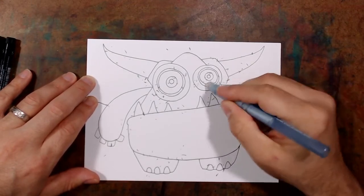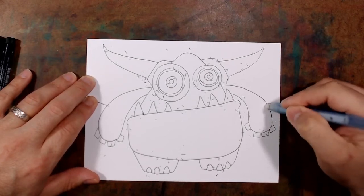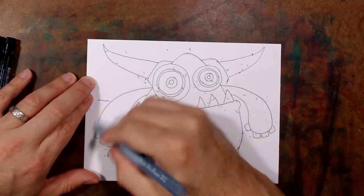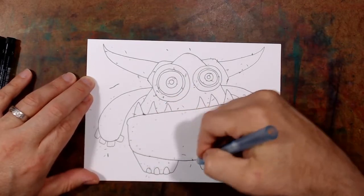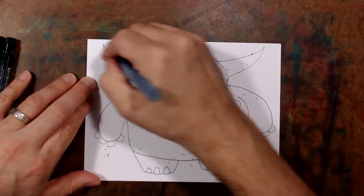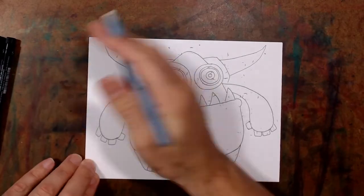I'm just taking my time, going slowly. A lot of people want to rush doing this. When I first got into this, I was teaching elementary school, and I started sharing it with my students, and they loved it. Anytime we did a new project and I introduced a new material, I would just make a monster to show them. If they wanted to do a monster, they could. If they wanted to do something else, they could. So you don't have to do a monster. If you're like, I don't really want to do a monster, you don't have to.